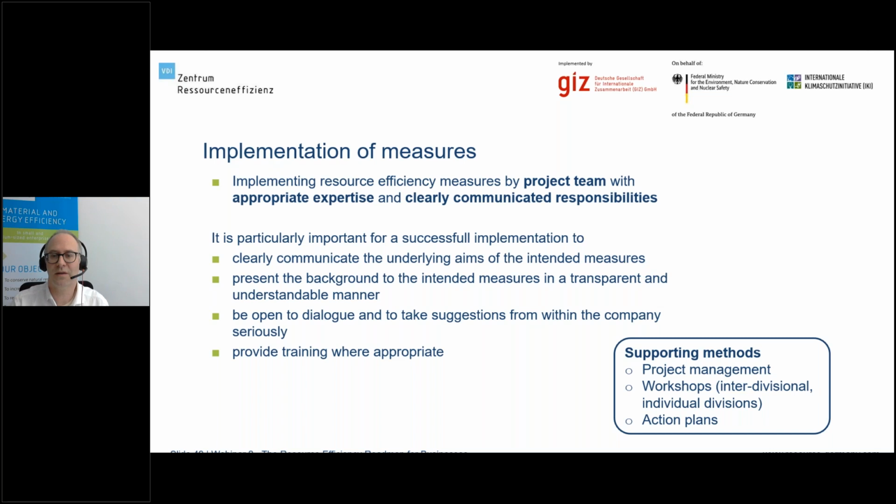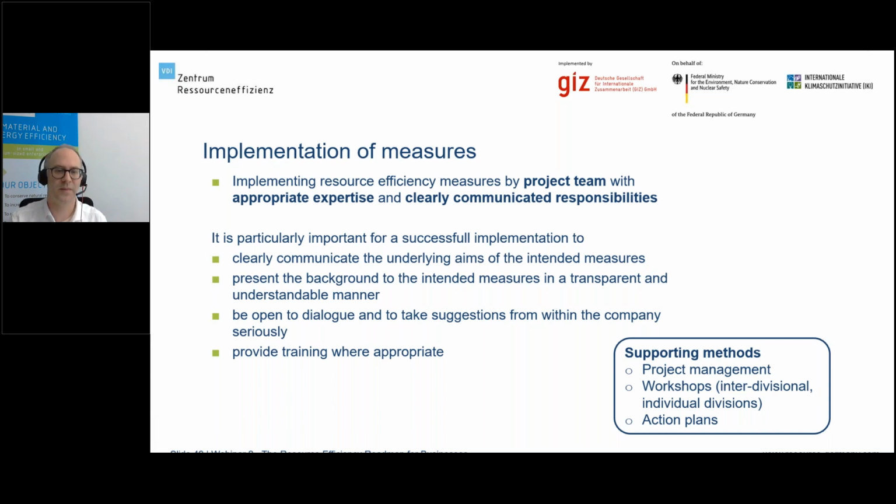Furthermore, you should be open to dialogue and take suggestions from employees in your company seriously, because often there are ideas from the employees on how to improve the process or their work themselves. So you should take this seriously and hear them. Where necessary or appropriate, you should also provide training, because it often happens that something is implemented, but none or only a few of the employees know how to deal with it. This training will help them to optimize their own production and productivity, as well as to take the resource efficiency idea into consideration.